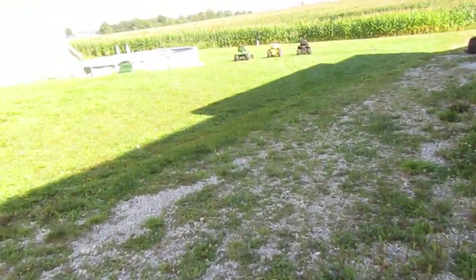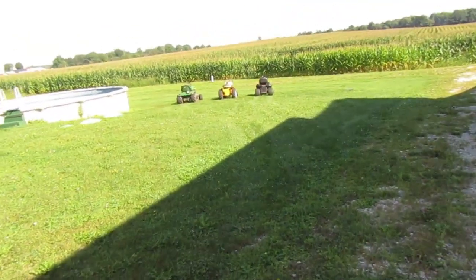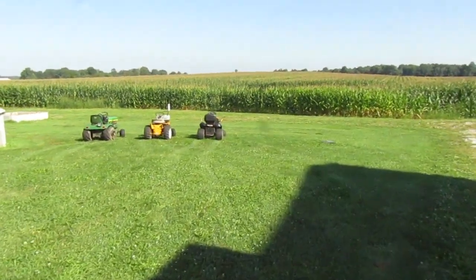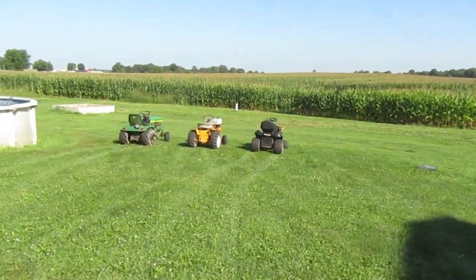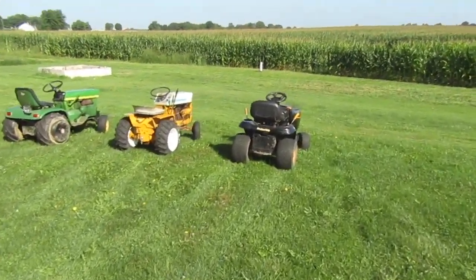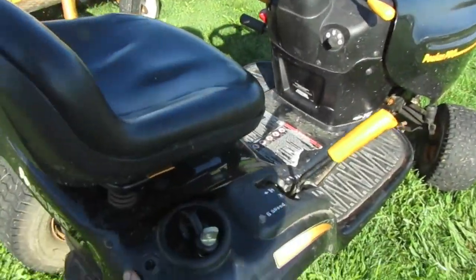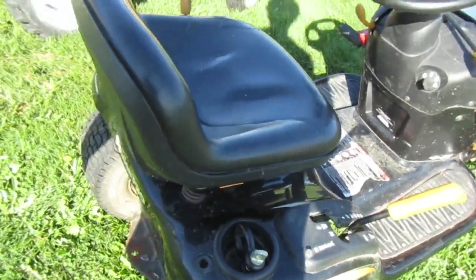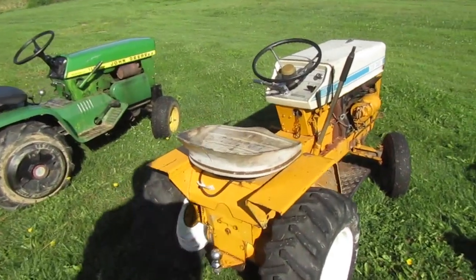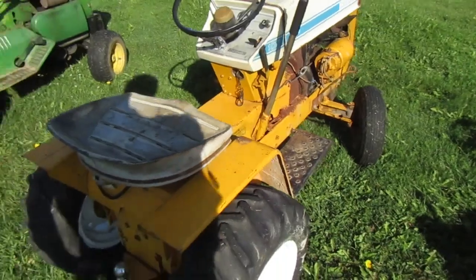So, garden tractor also depends on the quality of it. But as you guys can see, that Murray has just about no frame. The Poland, I don't even think the frame on that goes all the way back. But this is just a pressed little piece of steel. Actually, I don't even think that's steel. That might be aluminum. This right here is too, but I guess that's a little bit more flimsy.